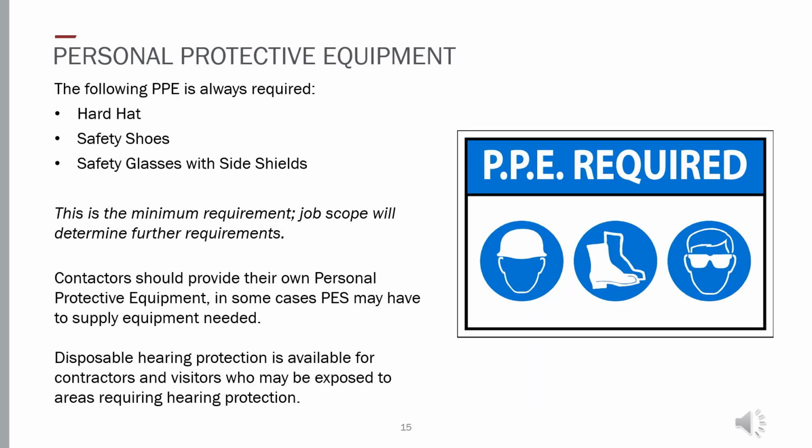The following personal protective equipment, or PPE, is always required on site: hard hat, safety shoes, safety glasses with side shields. This is the minimum requirement. Additional PPE may be necessary depending on the specific job scope. Contractors are expected to provide their own PPE. However, in some cases, we may need to supply additional equipment if required. Disposable hearing protection is available for contractors and visitors in areas where hearing protection is necessary.